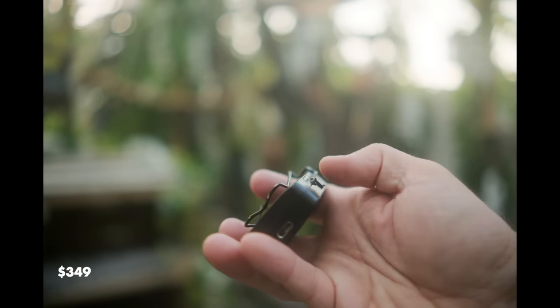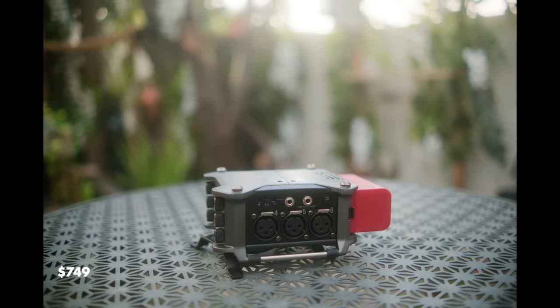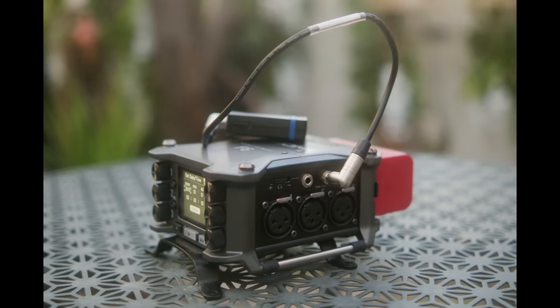Next in price is the Tentacle Track E. And the last one I have is the Zoom F6, the superb six-input audio recorder. Now, the F6 has a dedicated in and out timecode port, which is wonderful.